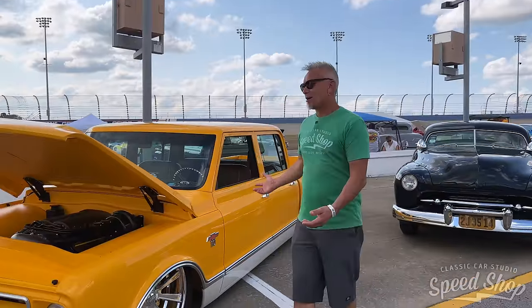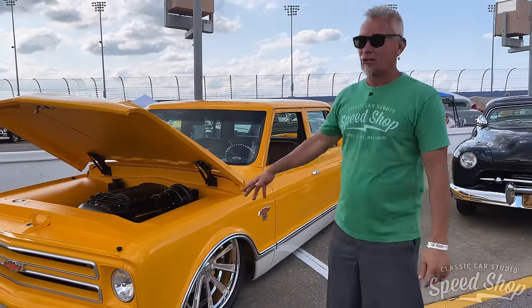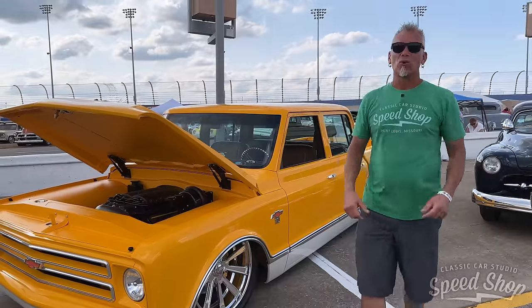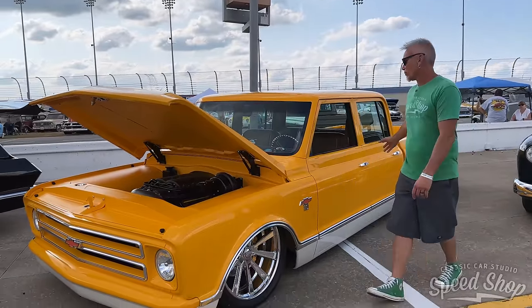So this is a crew cab C10. You know I'm a C10 junkie. This truck was built by our friends at Hills Hot Rods, one of the best of the square body business out there. They grabbed a 67-72 and made it a crew cab.